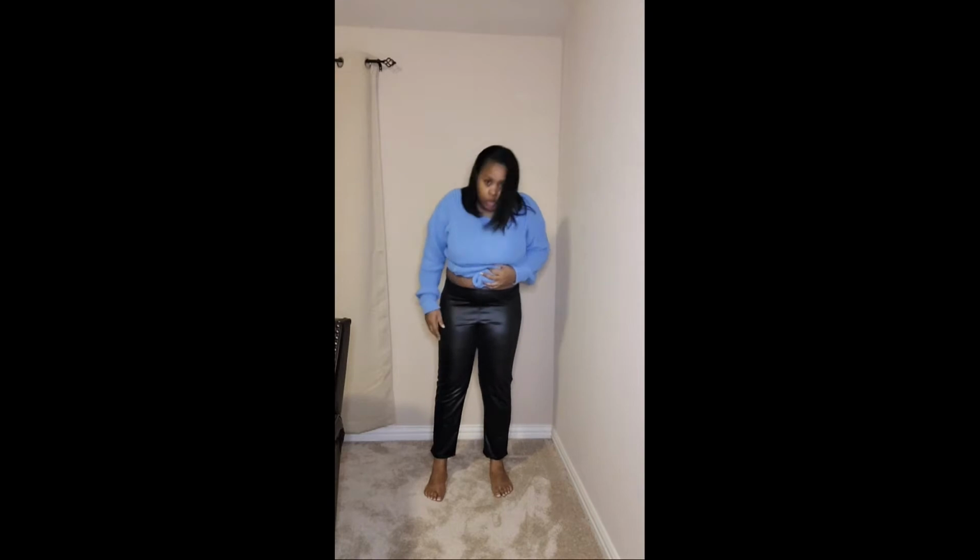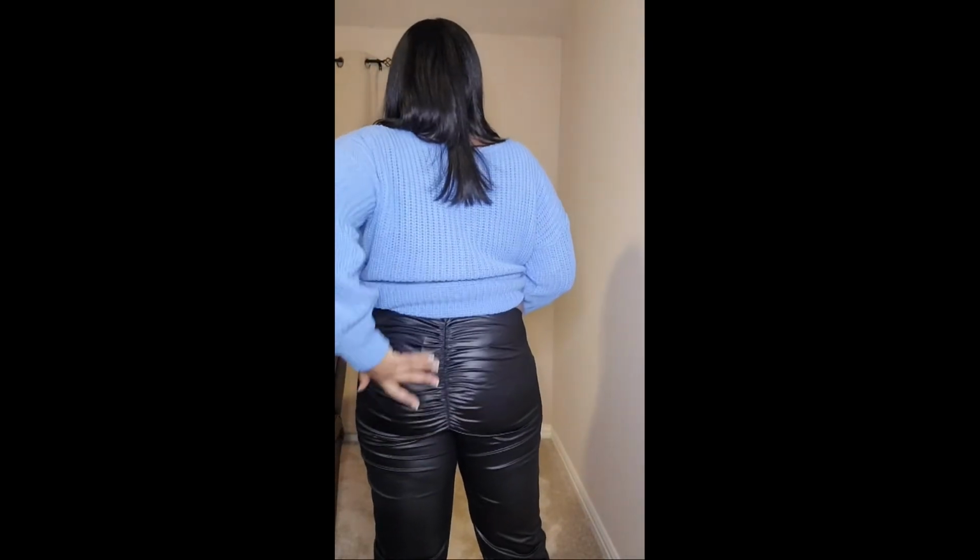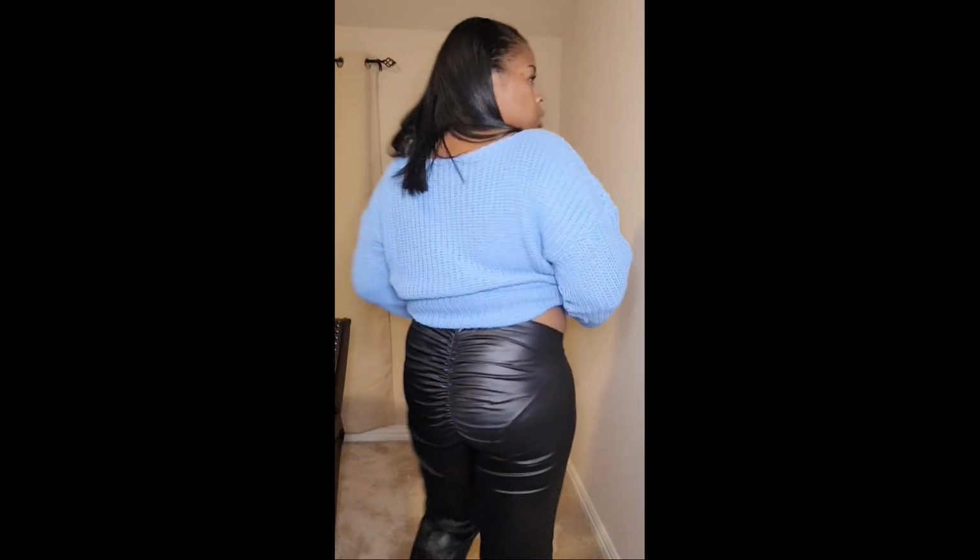But anyway, here are the pants. They're a little short, and I thought they would be more tapered at the bottom, but that's okay. So here's a close-up. The back is supposed to be ruched. Actually, it's this long, but I ruched it up a little bit to have that overlay look. I mean, it's not bad. Not bad. I would wear it.